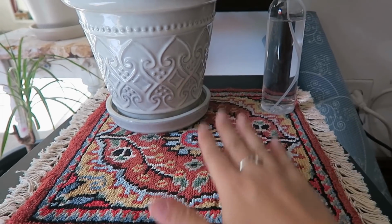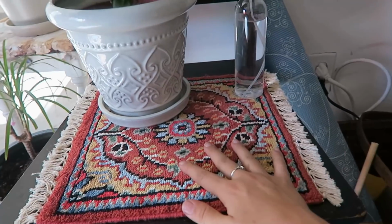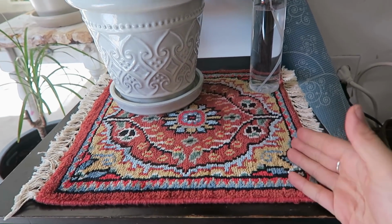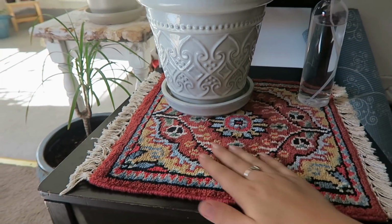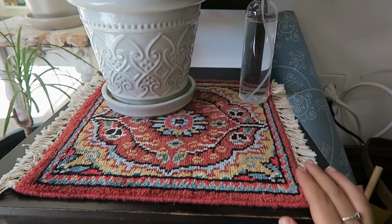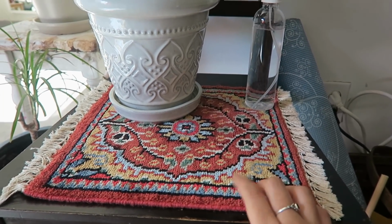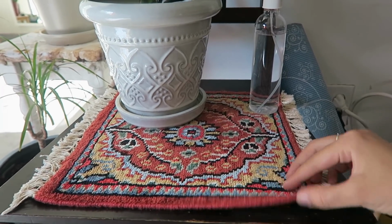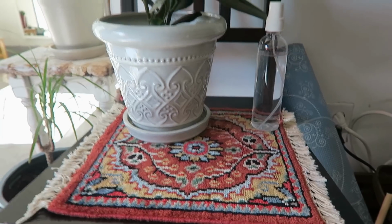And just in case anybody is wondering, look at how cute this little tiny rug is. I'm not too sure if it's made for plants, but I thought this would just be a really cute little bottom for my plants, just to add some texture and some decoration. I got it at a thrift store, an outlet thrift store actually, where you pay per pound. So this was probably only like 20 to 50 cents, and I absolutely love it.